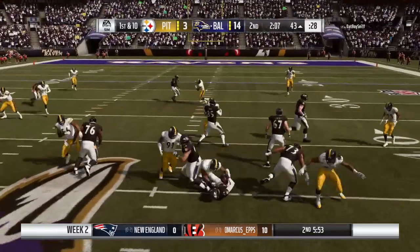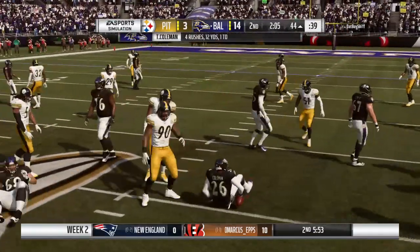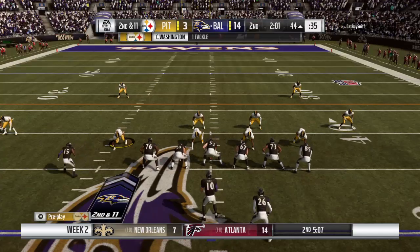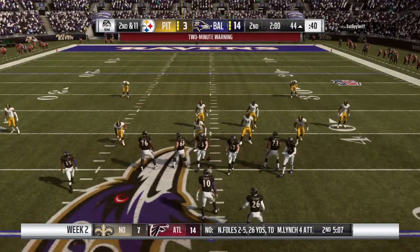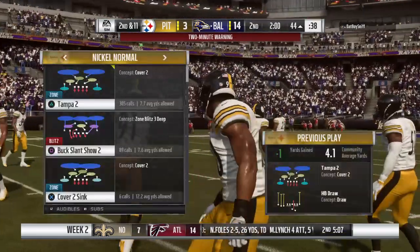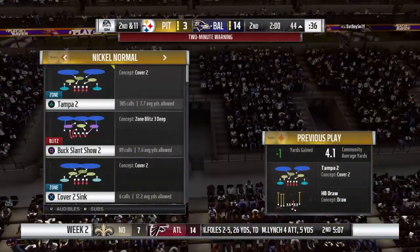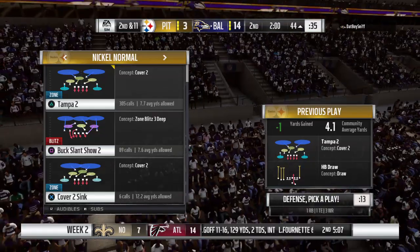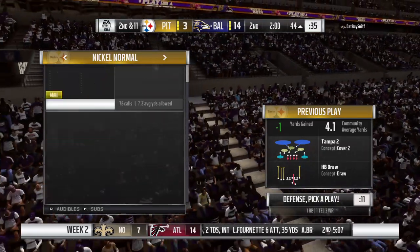They'll run it now out of the gun. And he got blown up. Losing yardage on the play back at the 44. It's a loss of a yard there, and now second down. 2 minutes to play here in the first half. We're back to Baltimore after this.